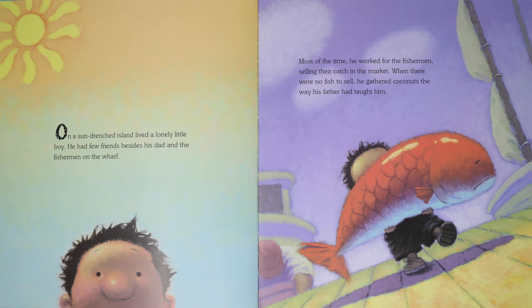On a sun-drenched island lived a lonely little boy. He had few friends besides his dad and the fishermen on the wharf. Most of the time, he worked for the fishermen, selling their catch in the market. When there were no fish to sell, he gathered coconuts the way his father had taught him.